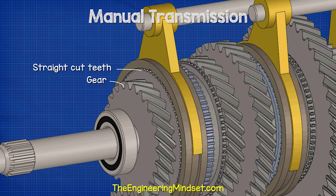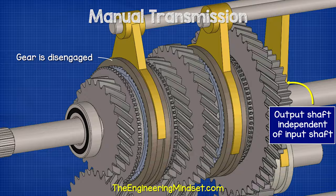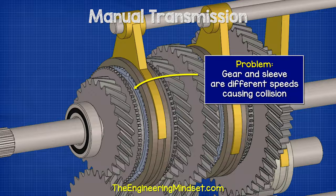So, when the input shaft rotates, this rotates the countershaft, which rotates the output gear, and this now rotates the output shaft. When the gear is disengaged, the sleeve returns to its default position, allowing the output gear and the sleeve to rotate independently from each other. The problem we face is that the output shaft and the sleeve are rotating at different speeds to the output gear. So, when we engage the sleeve, the teeth are going to collide and grind.